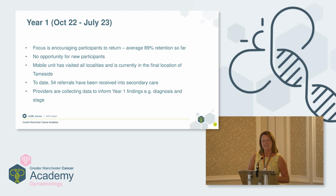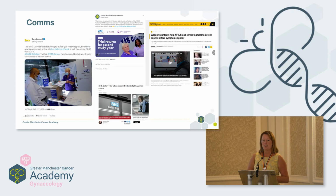Providers are now collecting the data as they go along about the stage of disease, so we can present that again. Comms has been really important to try and promote the trial originally, but also retain participants. A lot of that has been done with social media, but it's worked incredibly well, and we've been able to target certain areas or groups or localities.